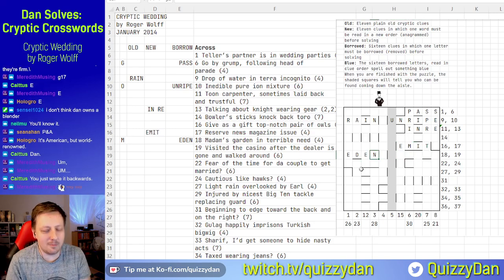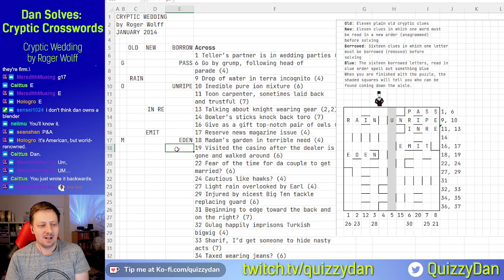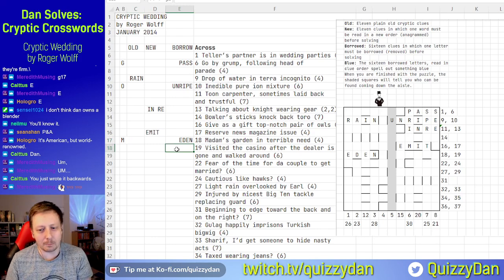I said there would be no Muppetry for Meredith. Well, sorry, Meredith, there was some Muppetry. "Visited the casino after dealer is gone and walked around." I'm happy with this one. I'm going to tell everyone this is a normal clue. It's an old, plain old clue.